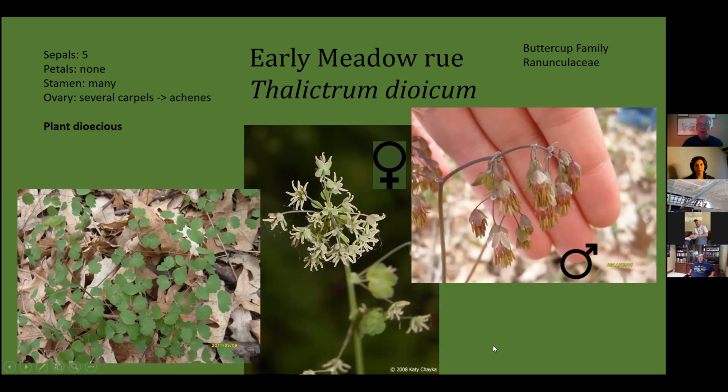Very delicate, beautiful plant. Nice garden plant if you want to plant this in your garden, a very different, very delicate texture in the garden. This has a slightly taller, coarser relative. There are two of them, meadow rues, that grow out in the meadows. This is the early meadow rue, a denizen of the woods.